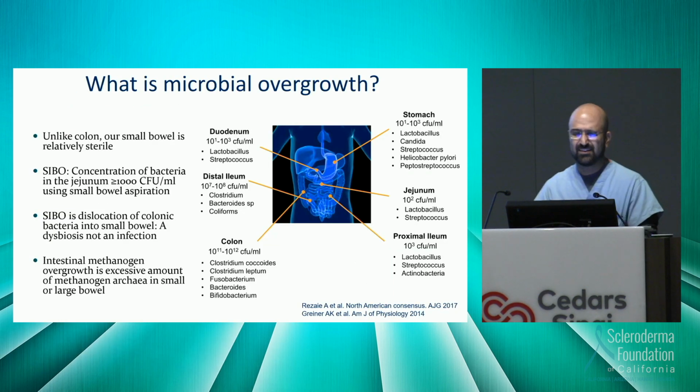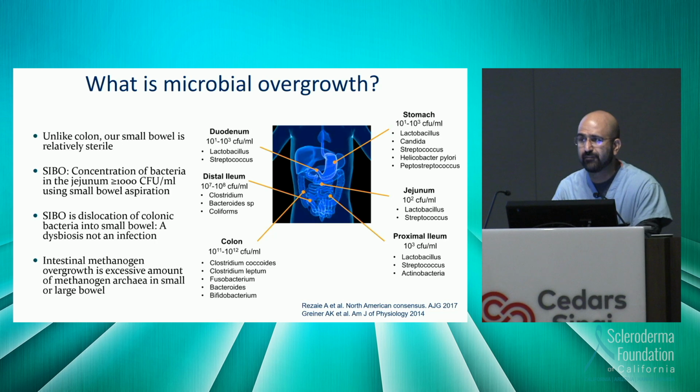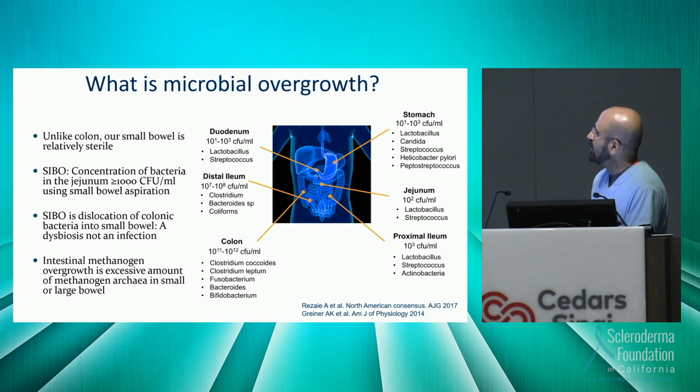And this is very common in scleroderma, the microbial overgrowth. In fact, scleroderma patients have pretty much the highest rate of small intestinal bacterial overgrowth compared to any other patient population. About 44% of scleroderma patients have bacterial overgrowth, and that is actually tenfold more than the general population. And what is that exactly?